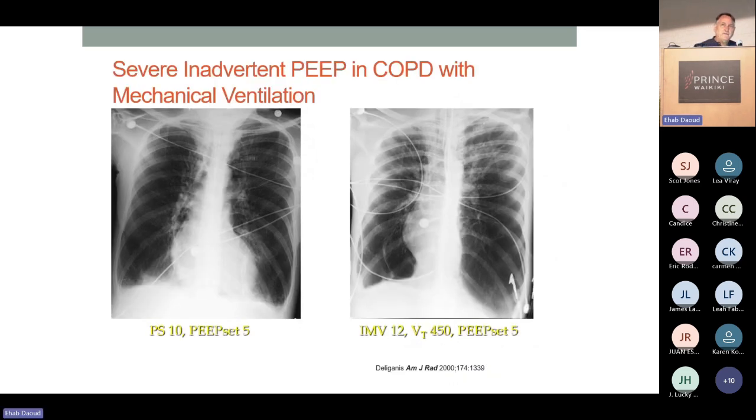This is a radiographic depiction of that, where on the right, the patient obviously has very severe emphysema, COPD, is on mechanical ventilation and is markedly hyperinflated. And you see the so-called vertical heart. And you can imagine that it's very hard for there to be any return of blood to the right heart.